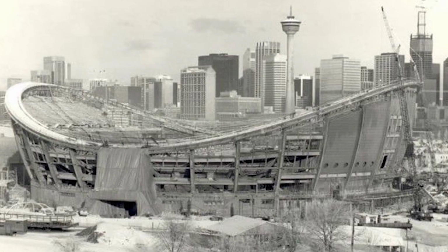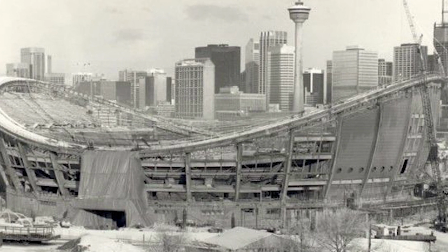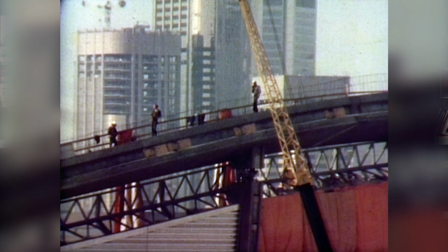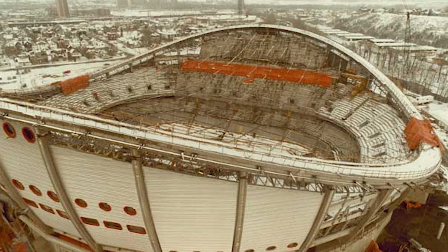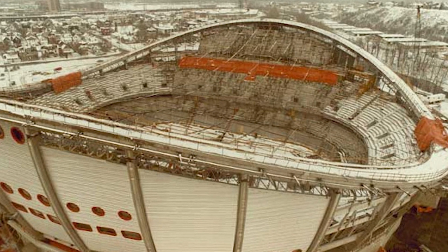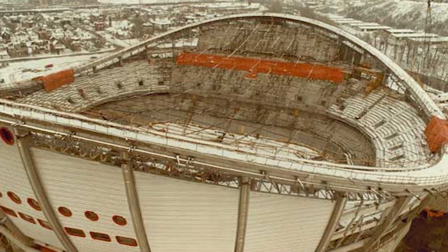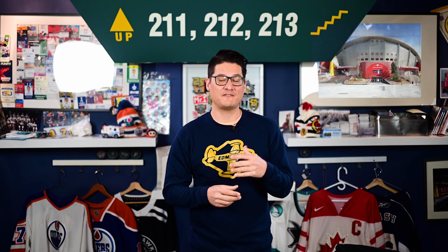The project was originally projected to cost $60 million, but was then later revised to cost $80 million. Fast-tracking construction resulted in cost overruns, and the final bill came in at $97.7 million. The entire cost of the construction was paid with public money. Both the province and the city of Calgary paid $31.5 million each, the federal government paying $29.7 million, and the Olympic Organizing Committee paying $5 million.